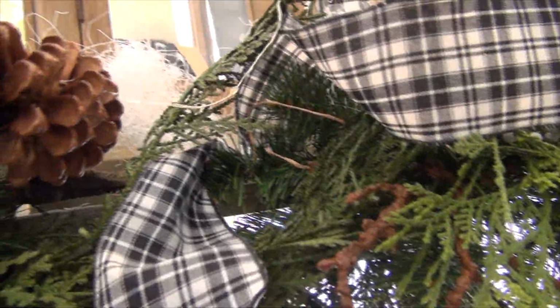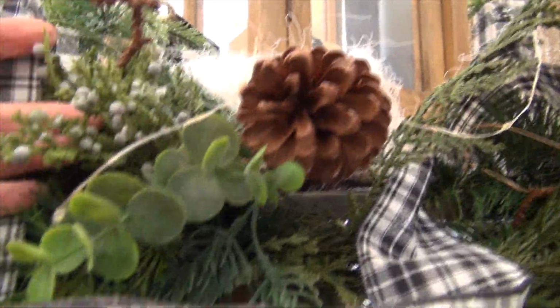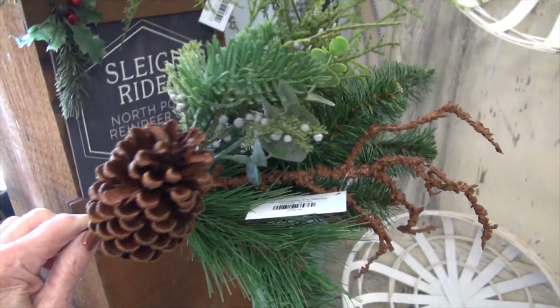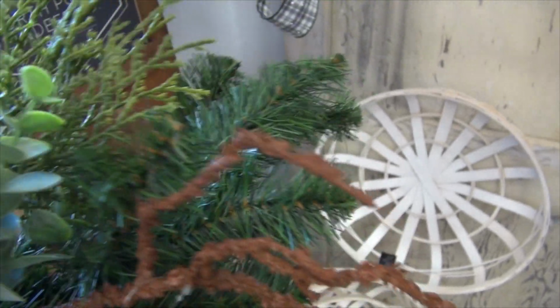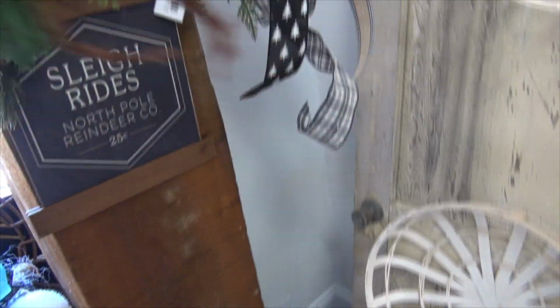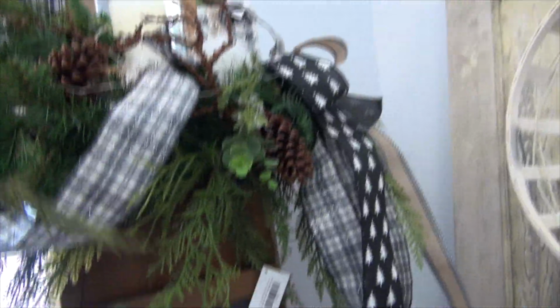And let's see, I need to find that eucalyptus, this pine cone spray. It's got a pine cone and some eucalyptus and these little cedar berries and this little brown twig. The little evergreen pick is 23918, and it has a pine cone, a mixed Douglas fir, a little cedar, a little bit of eucalyptus, and this twiggy brown looking stuff. It's a very good, versatile pick, and she just placed those in a few places on the mantelpiece.